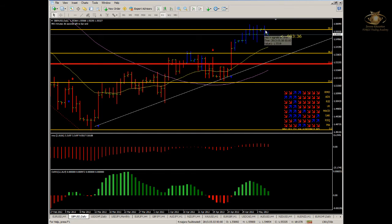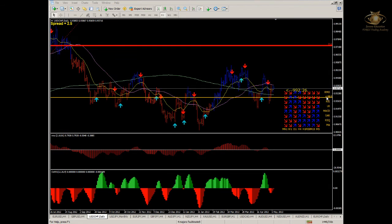The longer we find resistance here at 50%, these will start turning blue as the negativity starts to take reign, and then we should be looking for a bearish engulfing candle here on a 4 hour or so, and that will tell us we should be looking back towards the 38.2 here, which is 130 odd pips away to this level as our first target. US dollar Swiss franc.